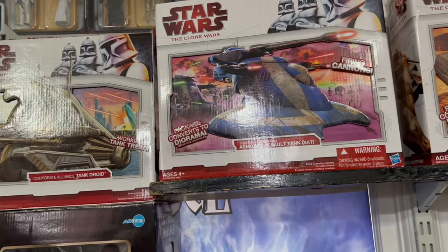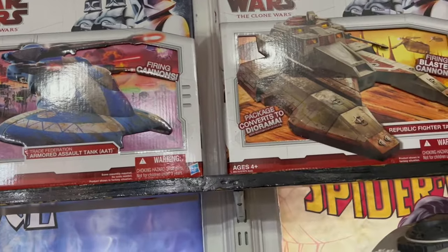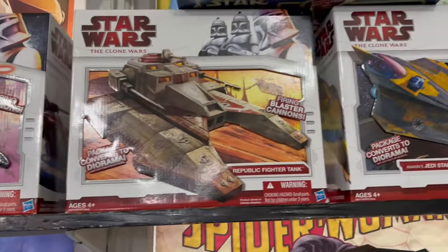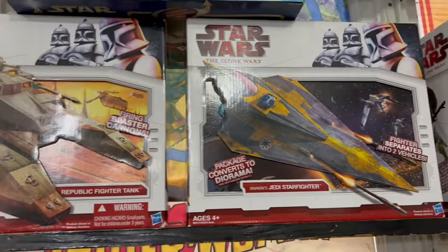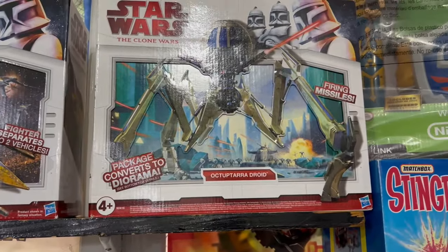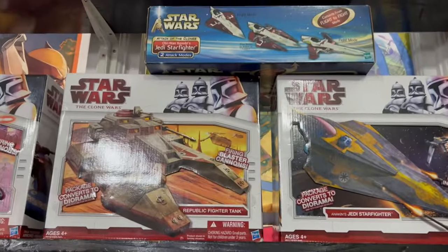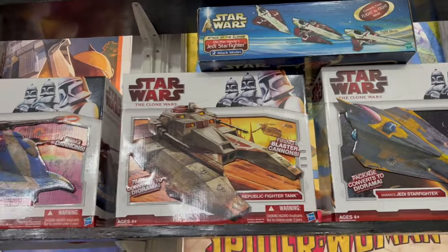So yeah, there's the Corporate Alliance Tank Droid, the Armoured Assault Tank, Trade Federation, Republic Fighter Tank, Anakin's Jedi Starfighter, the Octuptara Droid, if that's how you pronounce that one, Obi-Wan's Jedi Starfighter, who's laid down there.